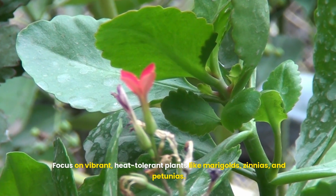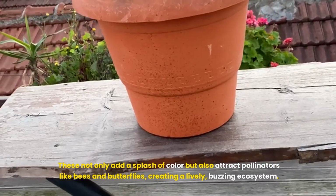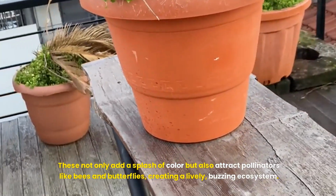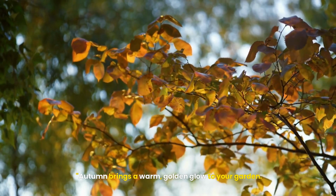Focus on vibrant, heat-tolerant plants like marigolds, zinnias, and petunias. These not only add a splash of color, but also attract pollinators like bees and butterflies, creating a lively, buzzing ecosystem. Autumn brings a warm, golden glow to your garden.